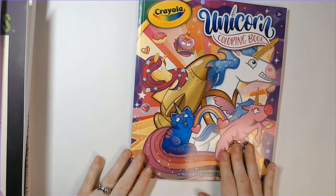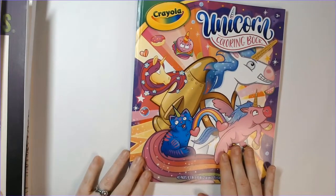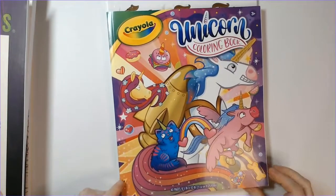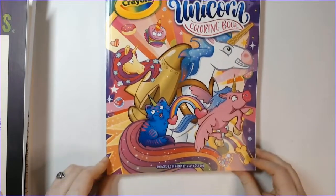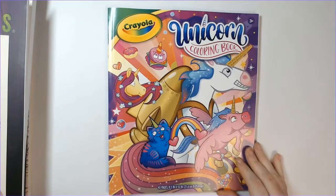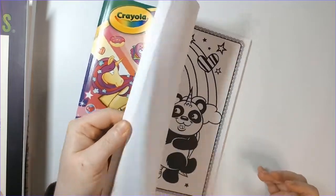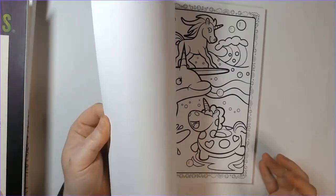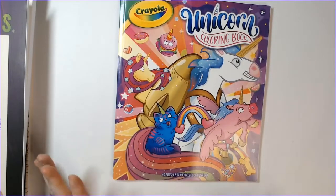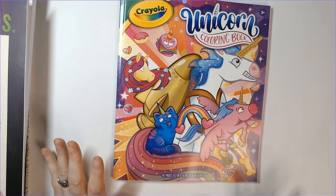This was the one book I got during Amazon Prime because it was like $4, y'all. $4. And it's not a standard size book. It is not as tall as an average size coloring book, so do keep that in mind. But what got me about this one is it's single-sided. I love the Crayola coloring books. They are some of the cutest books I have ever seen.